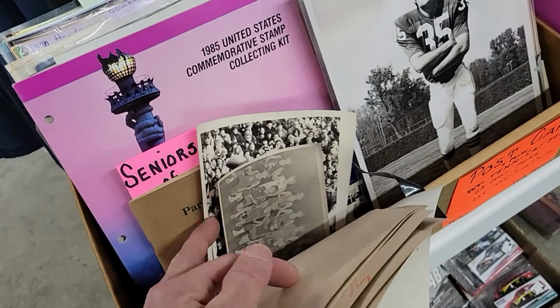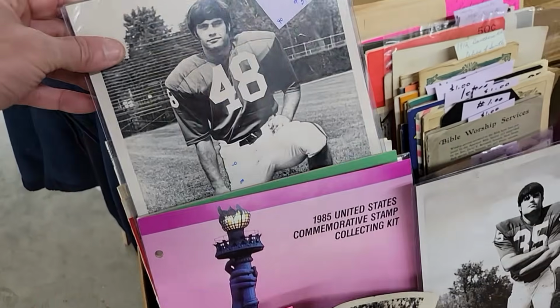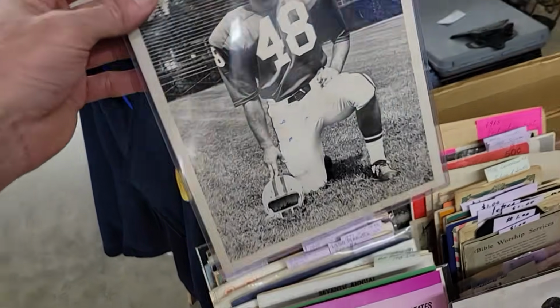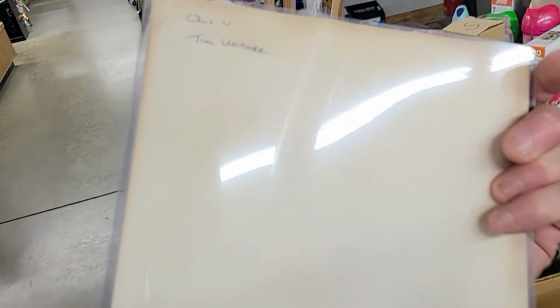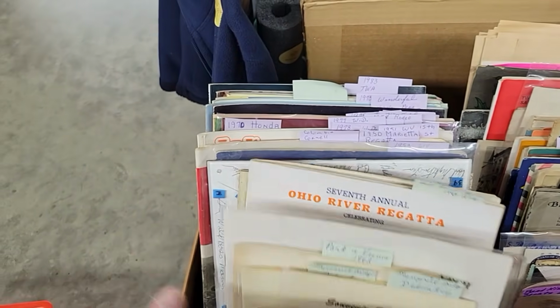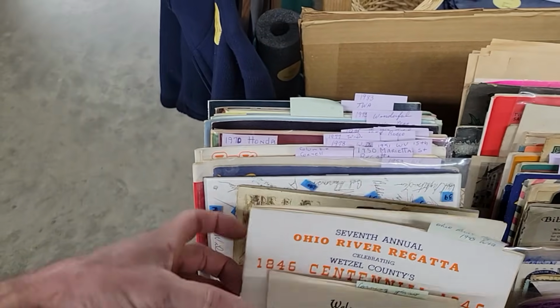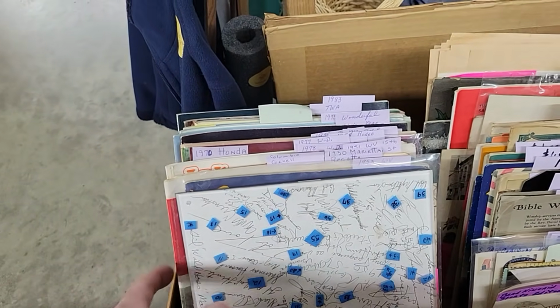There's all kinds of, it's probably something from somebody that worked at a paper, but look, they got all kinds. They're $3 each. Here's another dude. Jim Warner, OU, or Tim Warner, Ohio University. This stuff's all dirt cheap. $1 each. Ohio River Regatta. See, I looked through a lot of this stuff.